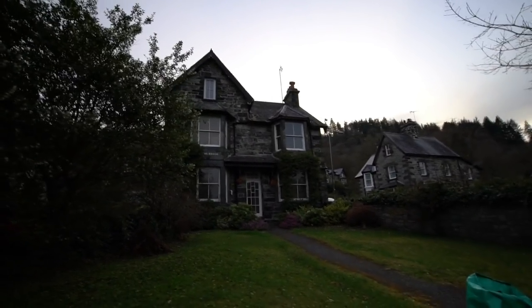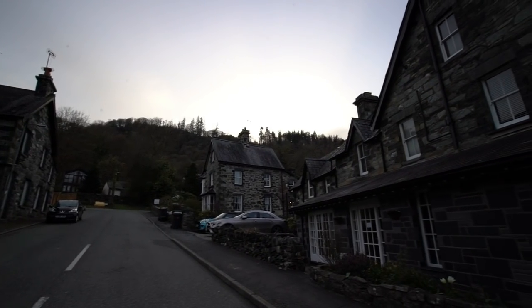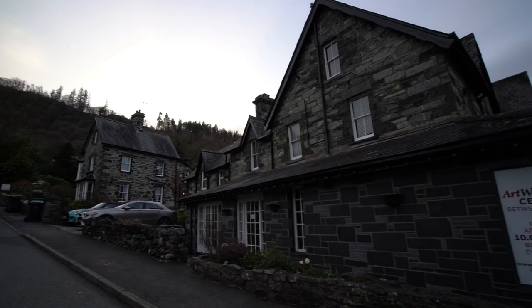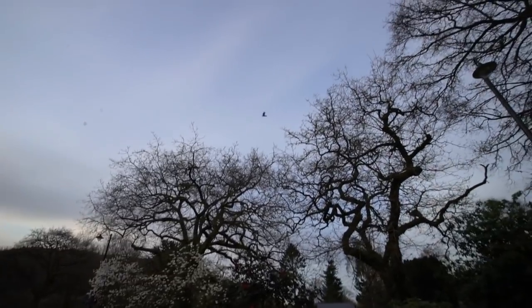All the houses here are so lovely. Smell the flowers. The air here is just unbelievable. It's my favourite smell. I love the smell of it here. There's birds flying everywhere.